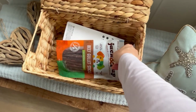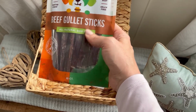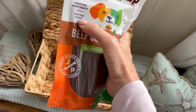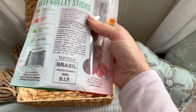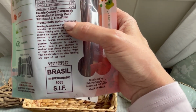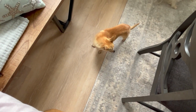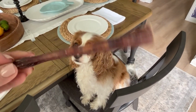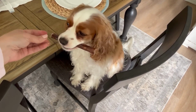We are gonna see what else we have in here. And these are some chew sticks. These are beef gullet sticks, all natural dog chew. Grass-fed beef, obviously grain-free, good for joint health. Softer chew, so this is kind of good for dogs that aren't really power chewers. These were $7.99 at Marshall's. And we love the single ingredient treats and chews, so this is just cow esophagus. He actually hasn't had this particular treat. He's never had beef gullet. Oh, beef? Yeah, beef esophagus. Here you go. Go ahead, take it where you want. We'll check in with you.